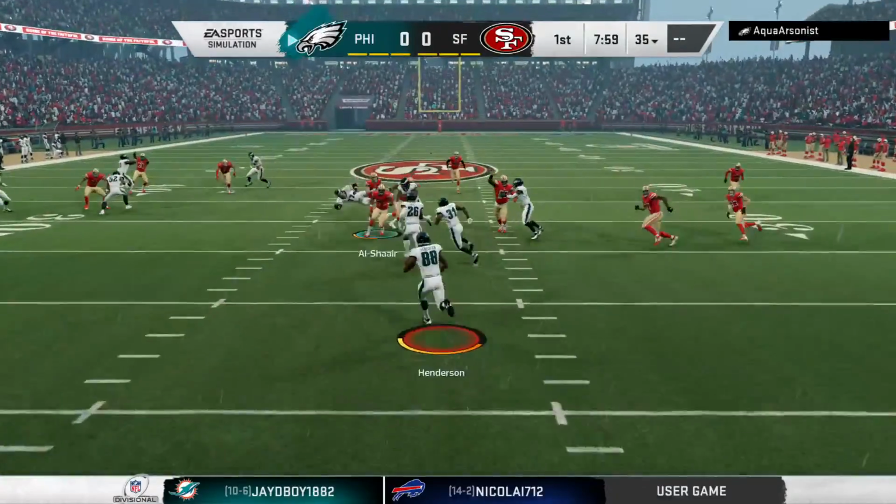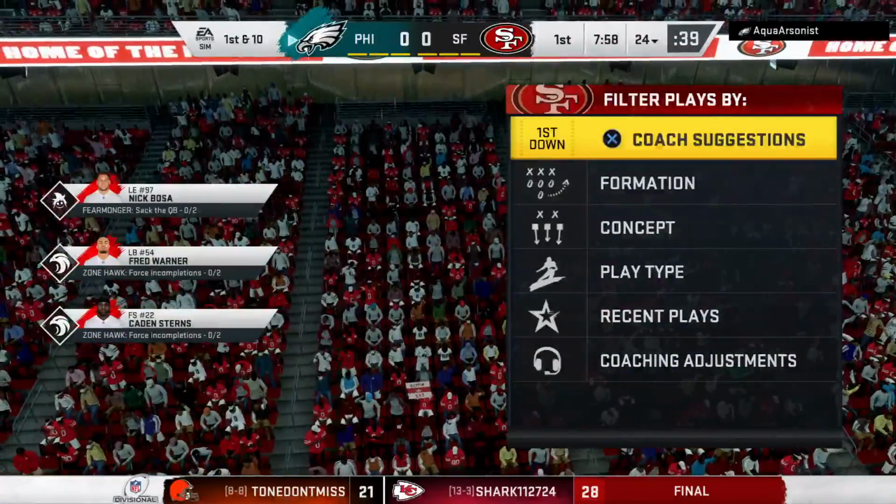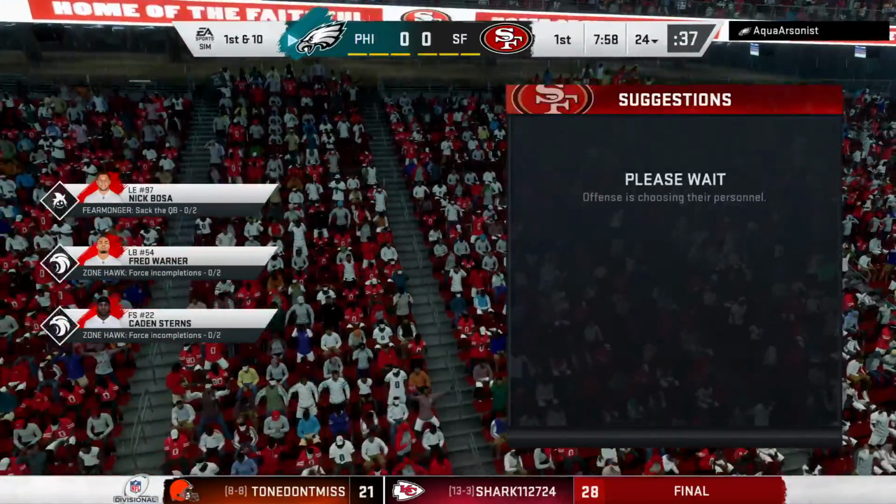This is taken at his 4. And a pretty good return here. He'll be stopped just shy of the 25 at the 24-yard line.